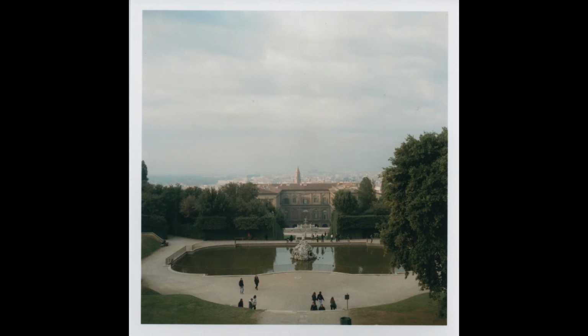Again, symmetry is something that I really, really like about this, but that tree on the right-hand side is annoying me because it's making it asymmetrical, and I don't want that. Other than that, image is okay. I guess it shows a nice picture of what these gardens look like. But other than that, yeah, that tree is really, really irritating.